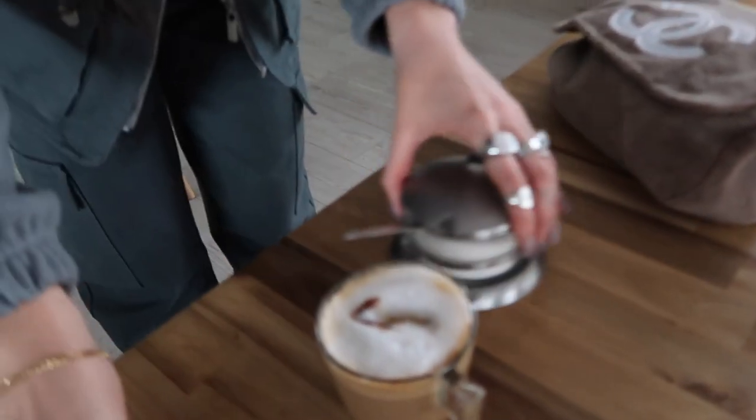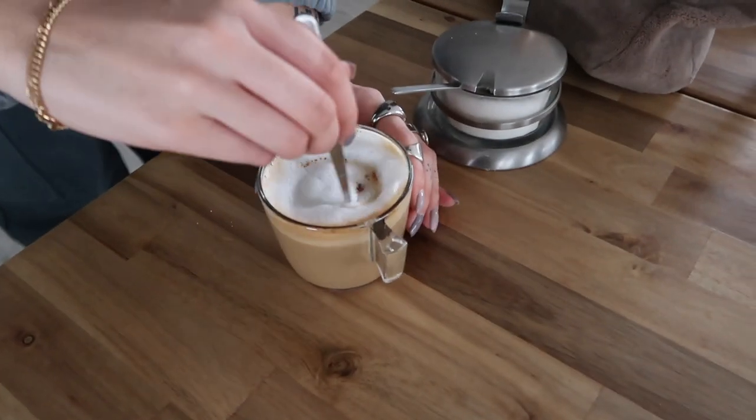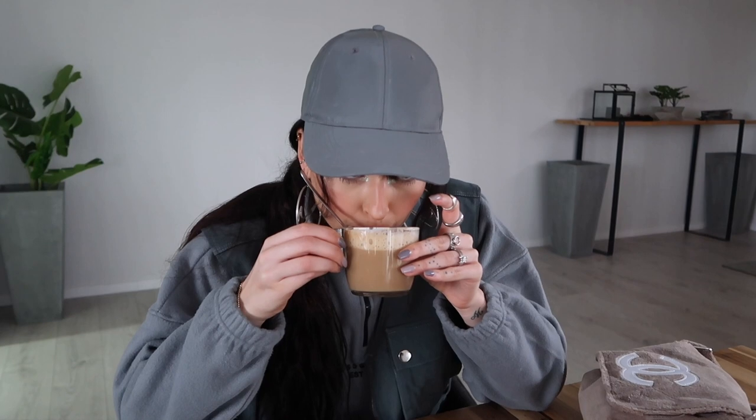So sugar, let's destroy the Nike symbol. Swoosh, bye bye swoosh. Okay, let's try it. It's kind of yummy. Actually, it's pretty good, I really love the cinnamon flavor.